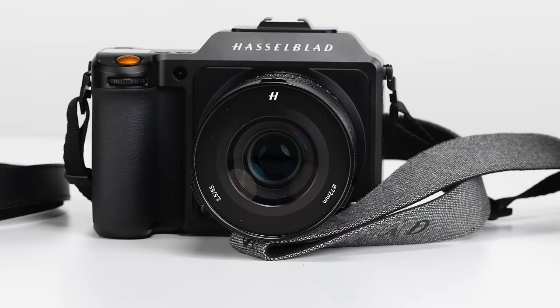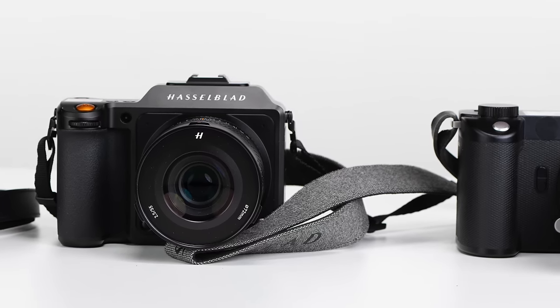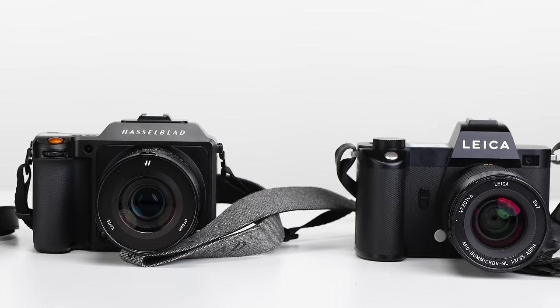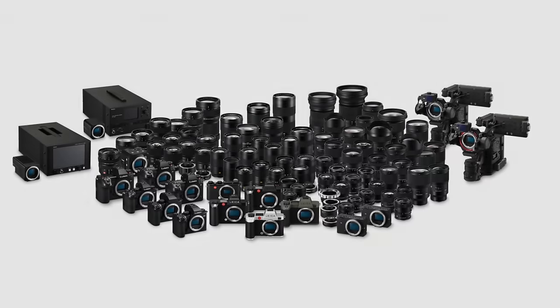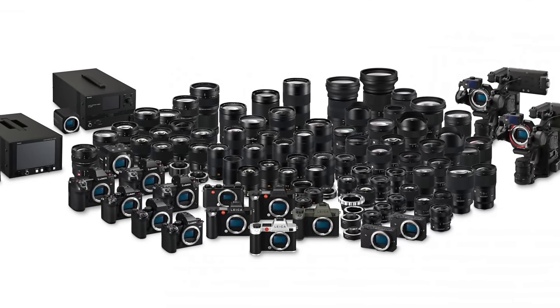But the X2D is bigger, heavier, slower, far less sure-footed when it comes to autofocus, and far more expensive than our Q3. Alternatively, one could think of the X2D as a higher resolution, articulating screen equipped, marginally smaller, marginally lighter, but still way slower and far less sure-footed autofocusing alternative to the Leica SL2, with little to no price advantage once one considers the breadth and depth of the L-mount Alliance lens ecosystem.